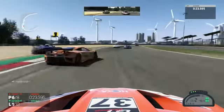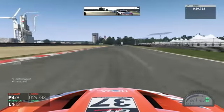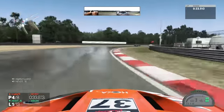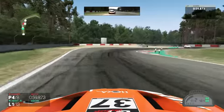2 cars off. And oh! HSV almost wiping us out there. Thankfully, a bit of lag may have actually saved us there, as he seemed to have been hit slightly out of our way. We're up into P4, slightly fortuitously, mounting that curb once again. And yes, seems to be very secure P4.